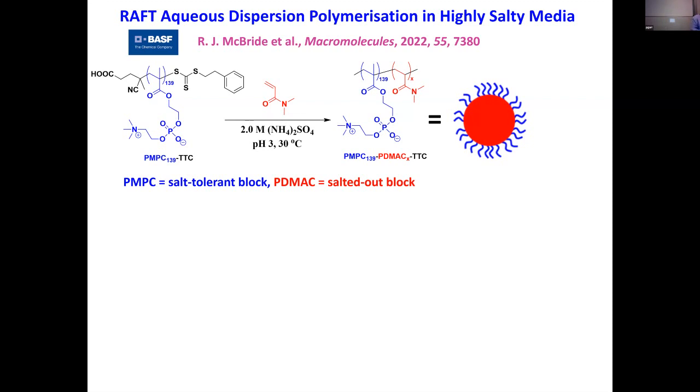Now, polydimethyl acrylamide is normally considered to be a water-soluble polymer. But if you polymerize it in the presence of 2 molar ammonium sulfate, it's actually insoluble. So under these conditions, you get particles rather than chains. The blue chains are the PMPC salt tolerant block, and the PDMAC is for the salted out chains. What we're doing here is targeting a really high degree of polymerization, X. We're trying to make high molecular weight water-soluble polymers in low viscosity form, in particulate form. And so we can get up to a DP of around 6,000 here. The chain extension efficiency is quite high as judged by GPC. I'm not going to pretend these are well-controlled RAFT polymerizations. They are not. The dispersities are 2 to 3.